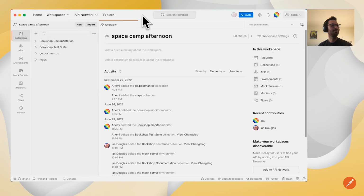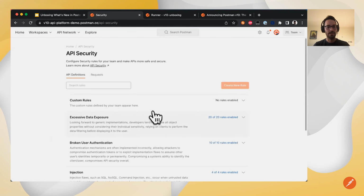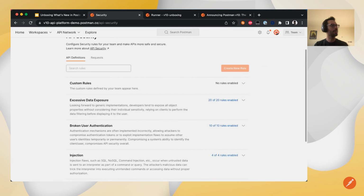Another question from Shudza. I might be pronouncing names wrong. Apologies. Security testing in API tab tests against only SQL injections. Are other tests going to be added other than SQL injection? Which one? I don't think the security testing in API tab tests only against that. If you look at the API security here, there's tons of rules. There's injection, but there's also broken user authentication, data exposure. So there's tons of stuff, and you're able to create your custom rules. So yeah, you're not limited to SQL injections for sure.